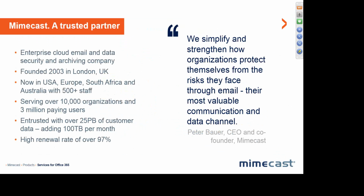So just a recap of Mimecast, it's an enterprise cloud email and data security and archiving company, founded in 2003. Now we have offices all over the world in the US, Europe, South Africa and Australia with over 500 staff. This slide, slightly out of date, is now 13,000 organizations and 3.5 million end users. And we have an actual email data repository of around 26 petabytes of customer data, adding over 100 terabytes of data a month. We look forward to continued success with our customers, and our renewal rate is around 97%.